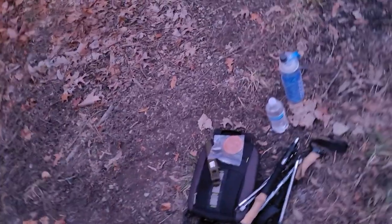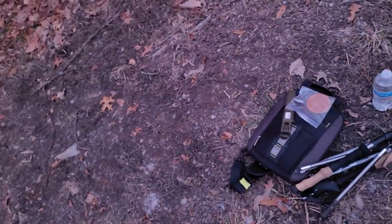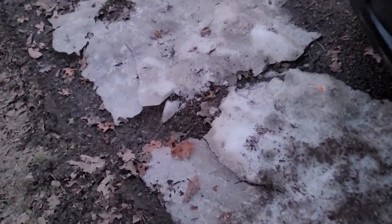So I'm just going to get this coffee loaded up into the car, transfer over some water into my water bottle, and I'll probably bring an extra one just in case. Got my trekking poles, my knife, and should be good. The ground is completely frozen.